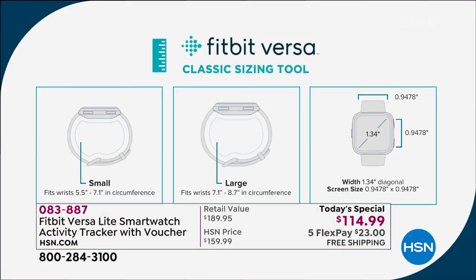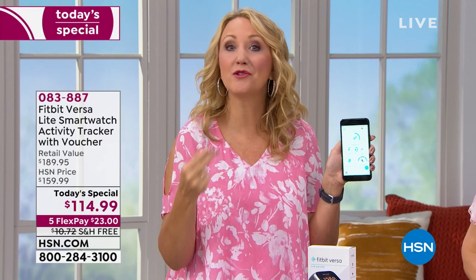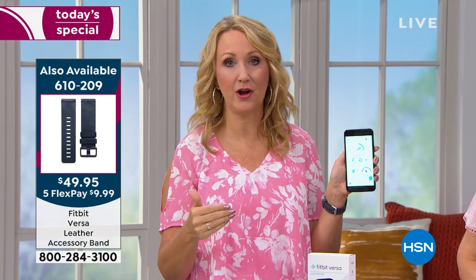This shows you also how large that watch face is, so you can see that beautiful diagonal. It's over 1 1/3 inches, so it's really easy to see. And then you said it, this is going to work with every single phone brand out there. So it works with Apple, it works with Android, it works with Windows Phone. You're not dedicated or married to a specific phone brand, so I love that. And then this is going to work with most of the modern phones out there.